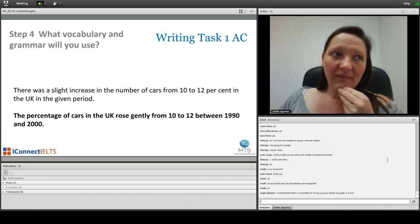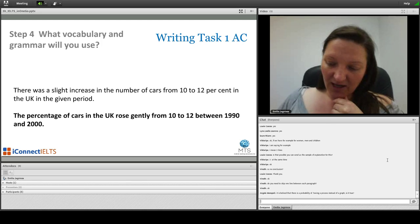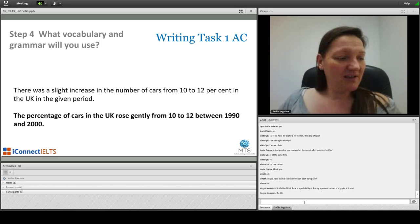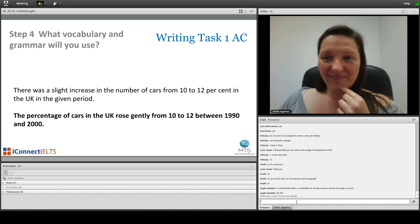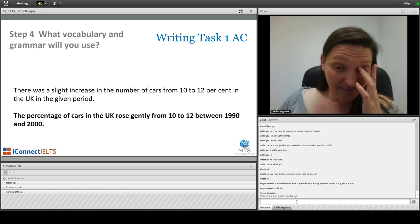Angelo, the process happens very rarely, so there is a chance. I will be talking about the process next week on Thursday. When is your test, Angelo? Oh, not good. Not this Thursday. Yeah, I will be talking about task one in more detail next week. Process, have a look. It's not very complicated.